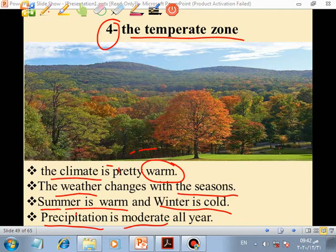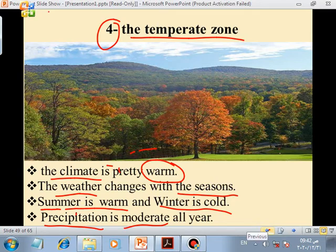Then I studied four climatic zones. Let's say them together again. The polar zone. The temperate zone. The rainforest zone. And the mountain zone. Okay.